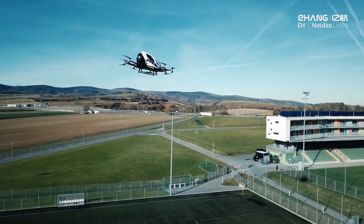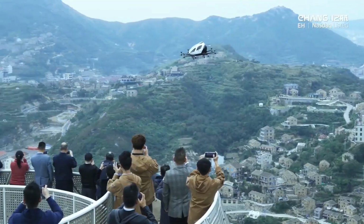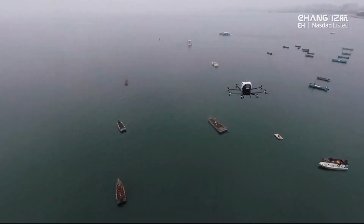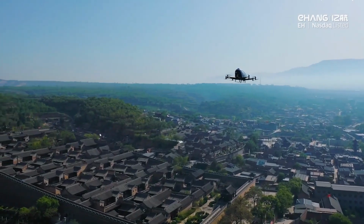Remarkably, the EHang 216 is already making waves as an air taxi in China, presenting a glimpse into the future of urban air mobility. With a price tag of approximately $300,000, this cutting-edge technology heralds a new era in personal aerial transportation.